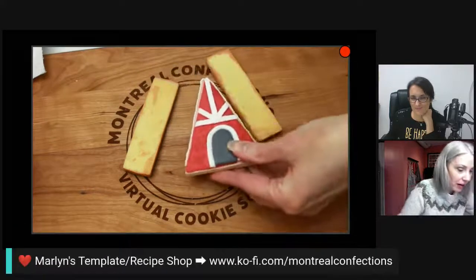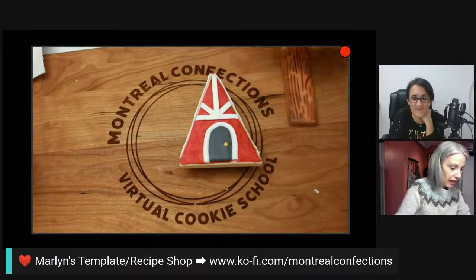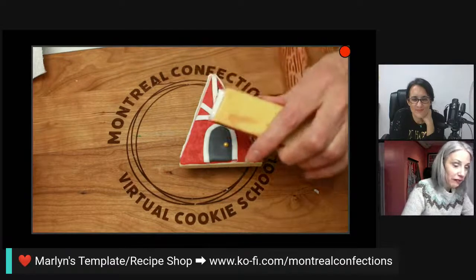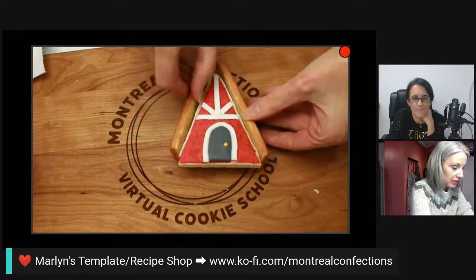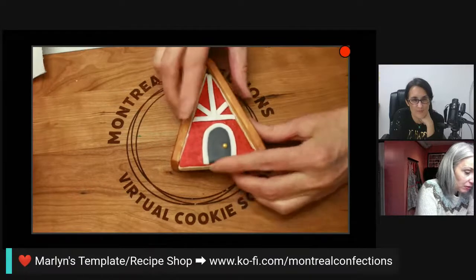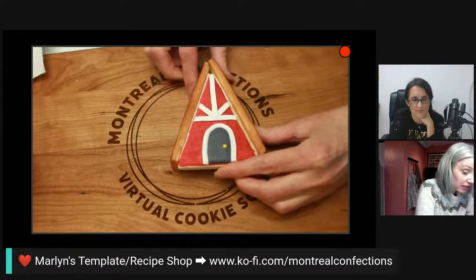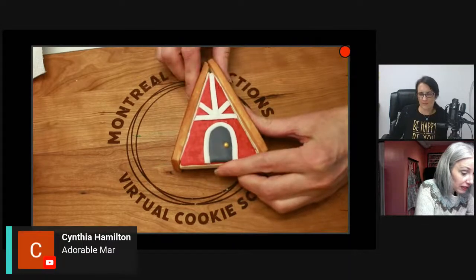All right, so now I've got my icing on the cookie cutter. I'm going to add just a bit of icing to that 45 degree angle that I did, which we discussed last Tuesday. And now I'm pressing that into the house. Because we've got that cookie cutter in the back, essentially on its side, I don't have to worry about it tipping and it's going to hold perfectly.